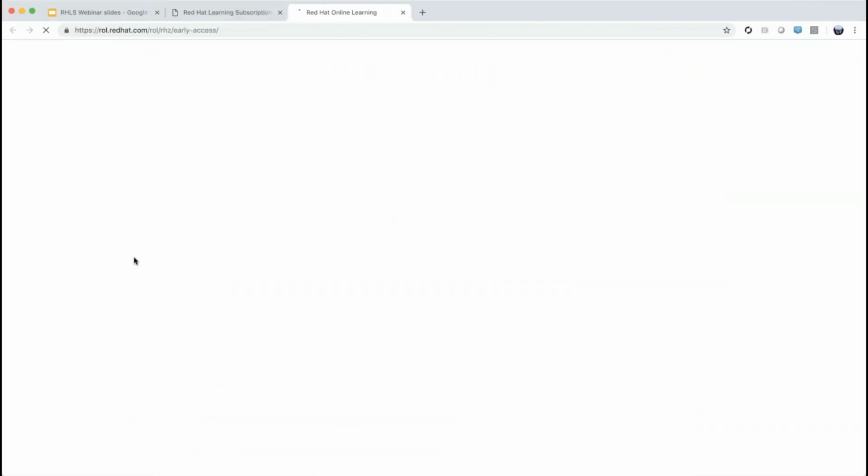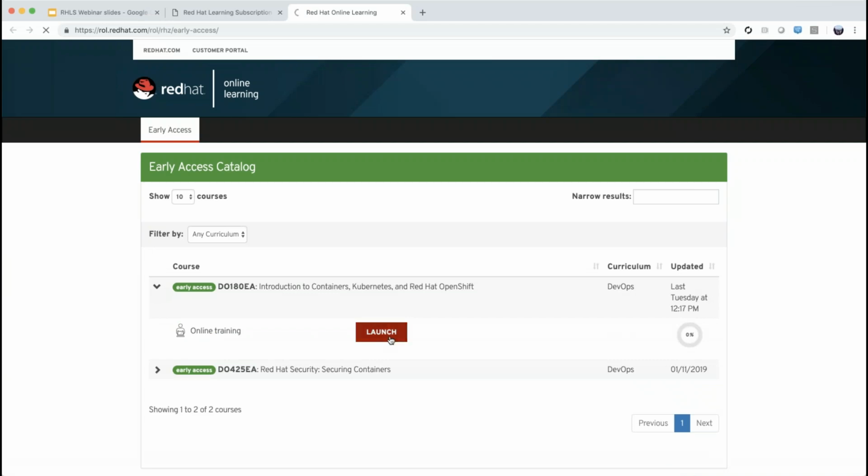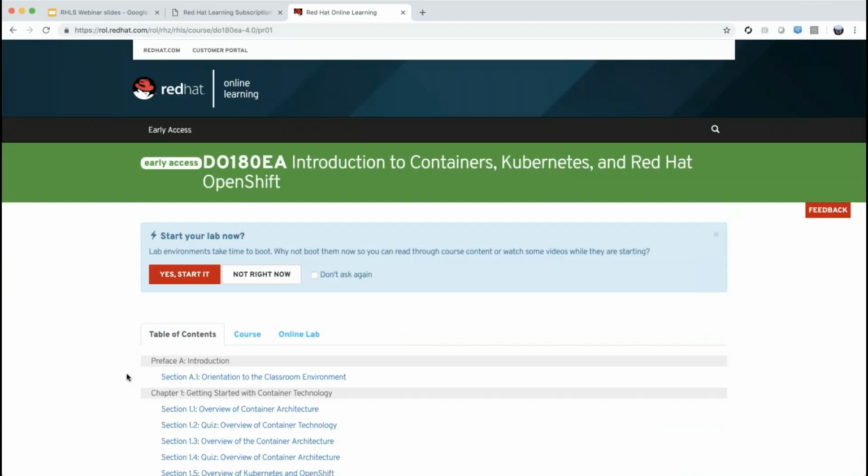I mentioned this before. Early access is something that we really, really kind of pride ourselves around from a curriculum perspective. You'll see here we have 2 courses that are in early access right now. One of which, the first one, DO 180 EA meaning early access, is a course that we already have released. So this is the Introduction to Containers, Kubernetes, and Red Hat OpenShift. This is our intro to OpenShift course, and this is now being updated to the latest version of OpenShift that we ship.